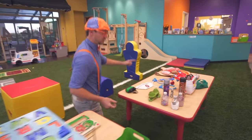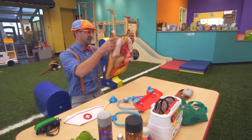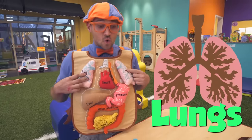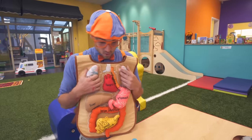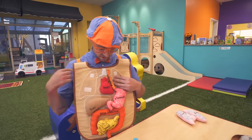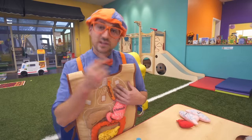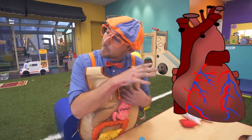Whoa, another table with a bunch of cool things. Okay, look at this. Wow, it's like the human body. Whoa, like my lungs right here, that hold all the oxygen in our bodies. Let's put the lungs right there. Ooh, and the heart. Whoa, this is what pumps all the blood everywhere. And that's when you lay your head on someone's chest and it goes bum, bum, bum, bum, bum.